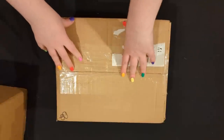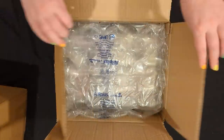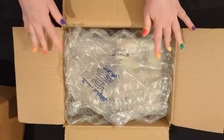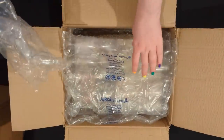Right. Have the cats calmed? Can we have a look? Ooh! Ooh! Exciting. Hopefully you can see good. I think you can see good. I don't know why I'm asking if you can see good. I can see you can see good.